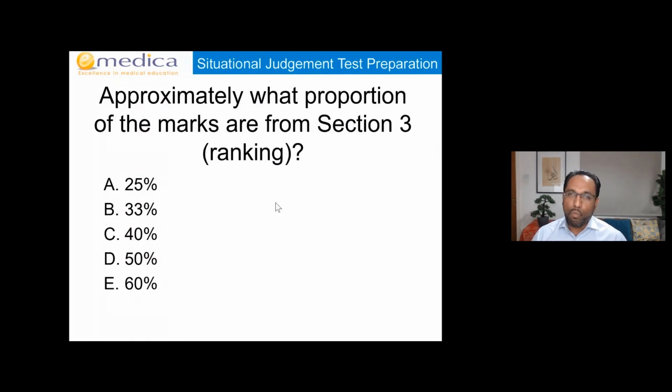Roughly, what proportion of the marks do you think are from section 3? So section 3 is the last part of the exam, the ranking questions, where you rank things from best to worst from 1 to 5. There we are, polls open. So what proportion of the marks do you think comes from the last part of the exam?